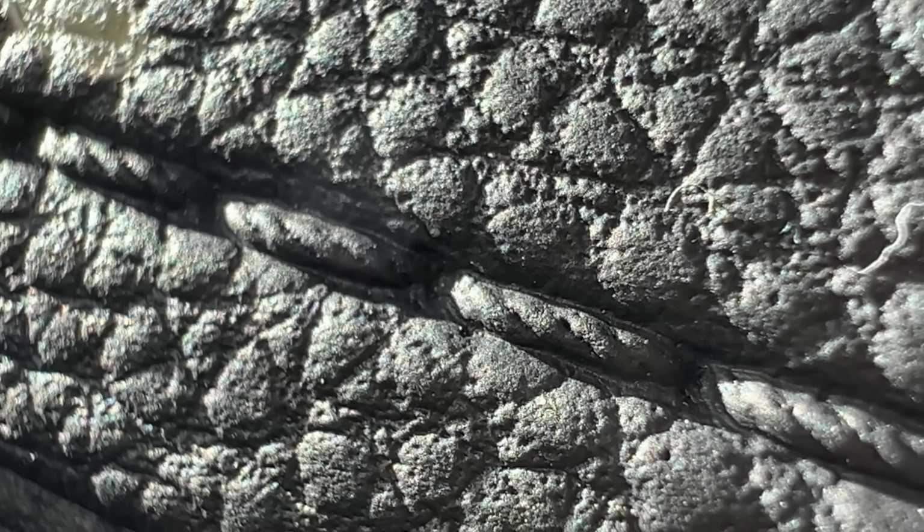Okay, speaking of interior, there's something silly we want to point out. So these stitches here on the dash aren't actually stitches. If we zoom in macro with our iPhones, it's legit just molded rubber or plastic or whatever. They did a good job. We did have to take a second look at it.